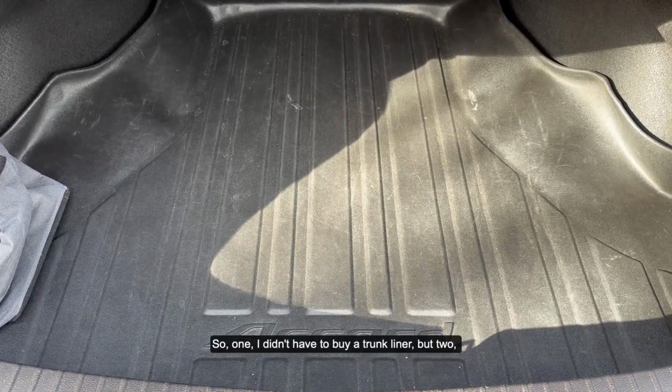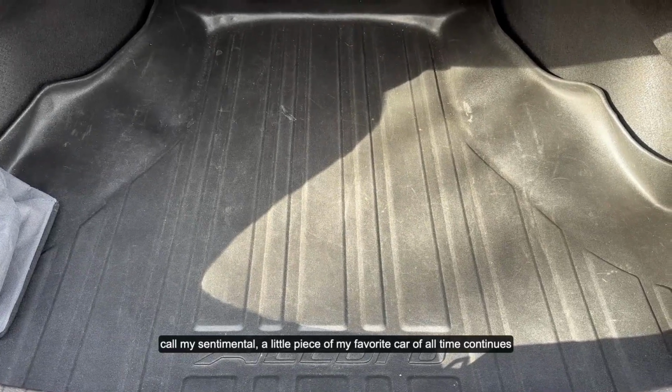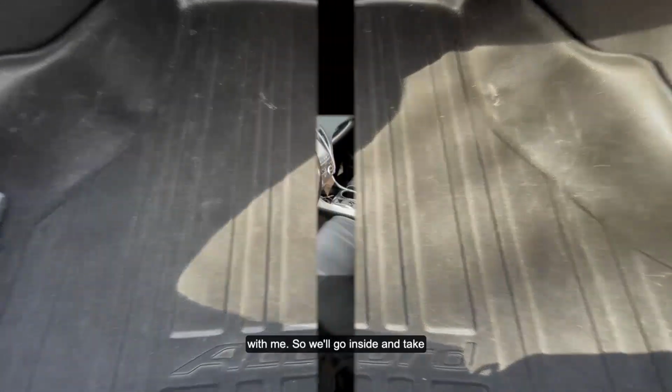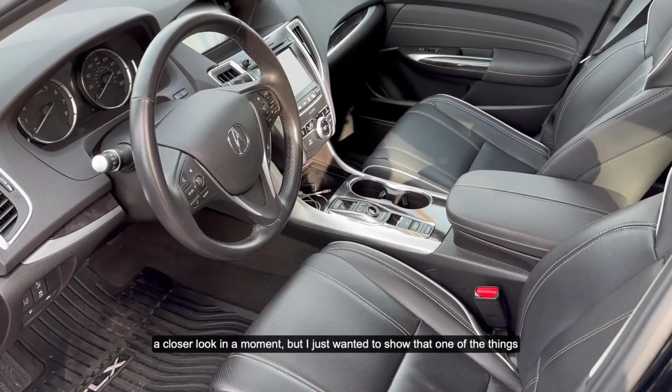So one, I didn't have to buy a trunk liner, but two, call me sentimental, a little piece of my favorite car of all time continues with me. So that's all. We'll go inside and take a closer look in a moment.